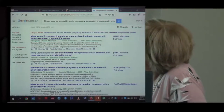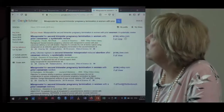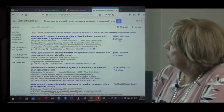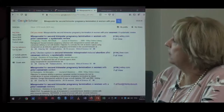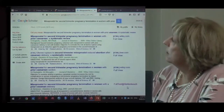So here, if we find the article, then you can see, for instance, there's the HTML format. Sometimes it's already available. And then you see this one here, for instance. The settings are correctly set up. So you can see the full text at Stellenbosch link here. But that's not what I want to show you.